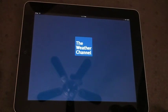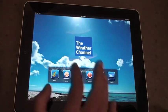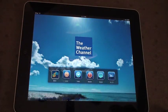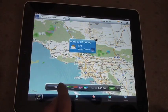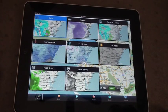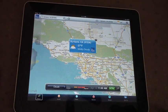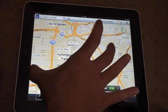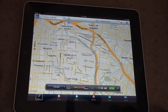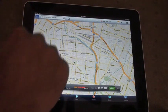Weather Channel application, again using the real estate of the iPhone or the iPad. It's really nice. You can click on maps, you can zoom in on maps, you can see the radar, you can switch from radar to all these different things like clouds, what's the clouds going on here. Of course you can zoom into wherever you want. And you know, it's a good application.